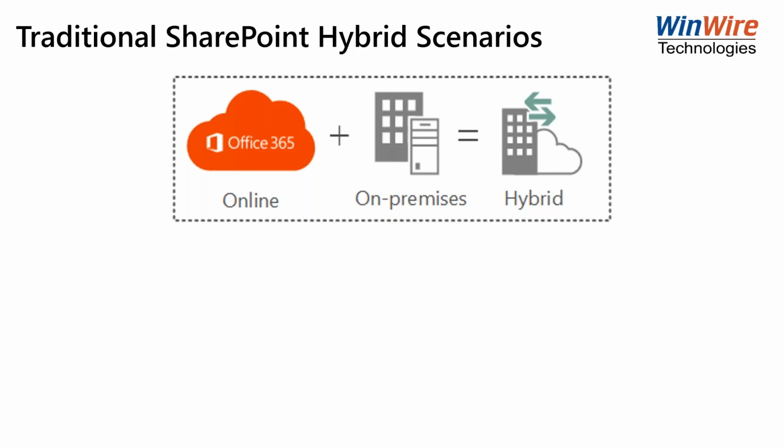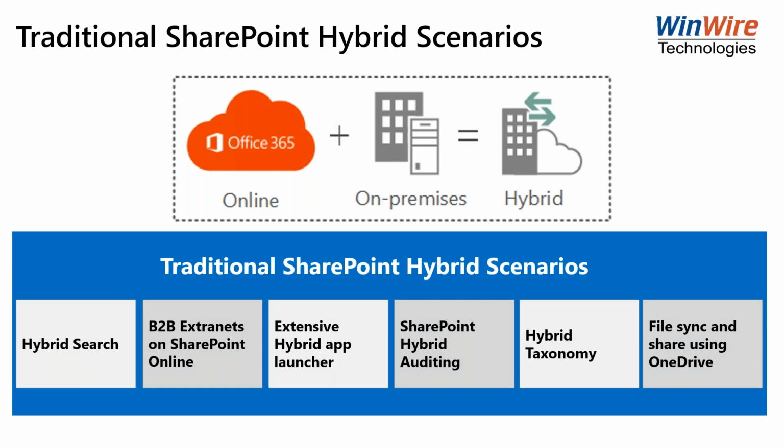Traditional scenario, right? This is something very familiar. You have an on-premises environment, maybe one or more farms, and you have Office 365 SharePoint Online, and that makes it hybrid. That has been known to many organizations; they have already adopted this scenario. From a use case standpoint, where does this traditional hybrid help? The first thing people went for in hybrid is search. Let me have some of my portals running online, but I don't want to search SharePoint Online separately and then go to my SharePoint on-prem environment and search again. I want to collate all of the results. Hybrid search is the answer for that.